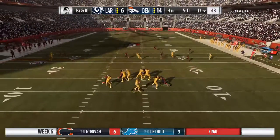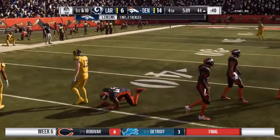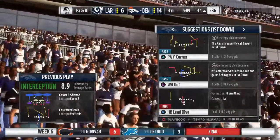On 1st and 10, Goff. Into double coverage, and it's intercepted. Picked off by Landon Collins. And they'll take over inside the 45 at the 44-yard line.